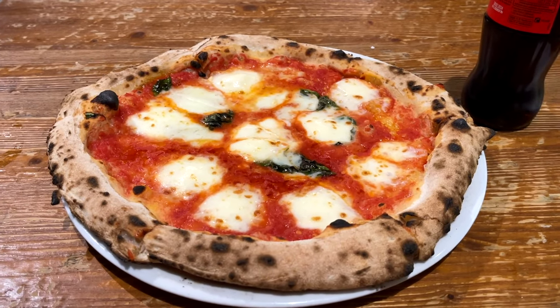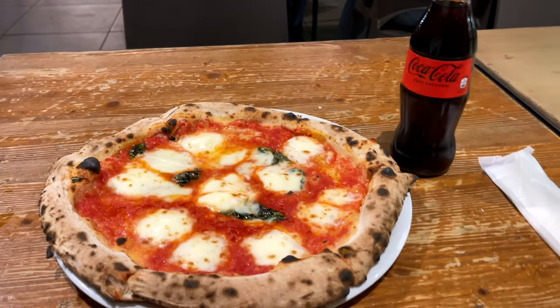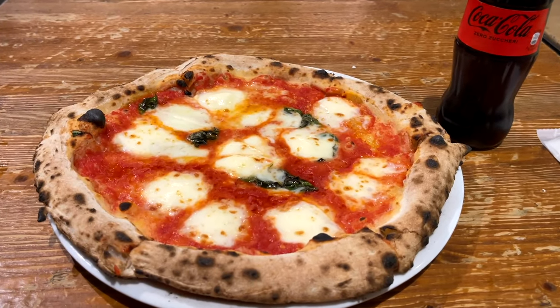This looks so good! And we finally caved into getting a bottle of Coke with it because it's going to be very cheesy. Really thin. Tricky, tricky, hold on. Kind of like pizza and pasta form.